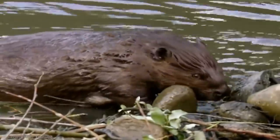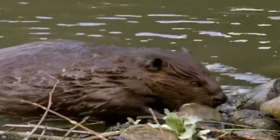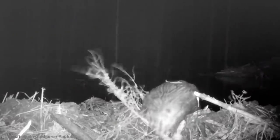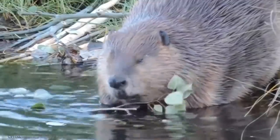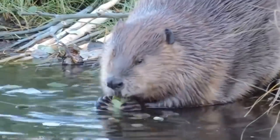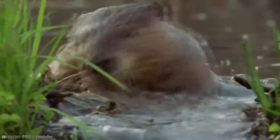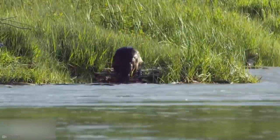These dams actually become part of the ecosystem, making the beaver one of the most important animals in our natural world. Bet you didn't expect that one, eh? I mean, voiceover artists are also some of the most important in the world, but another time maybe.